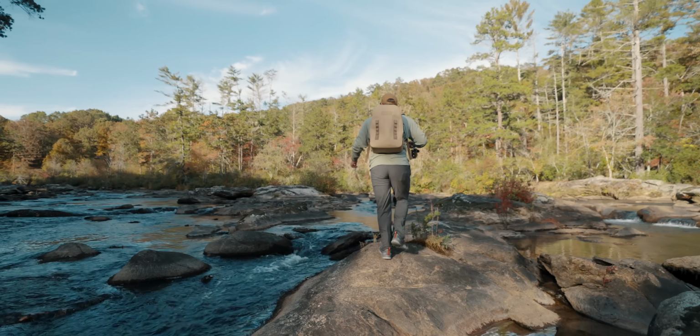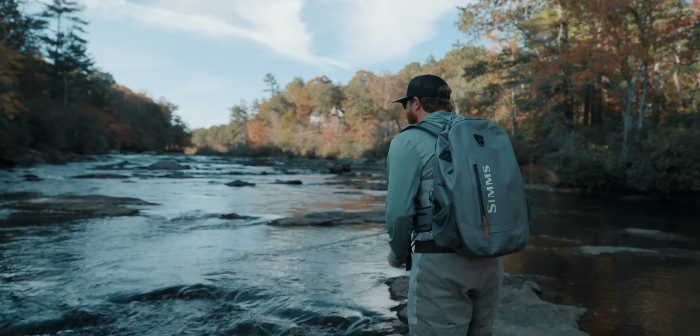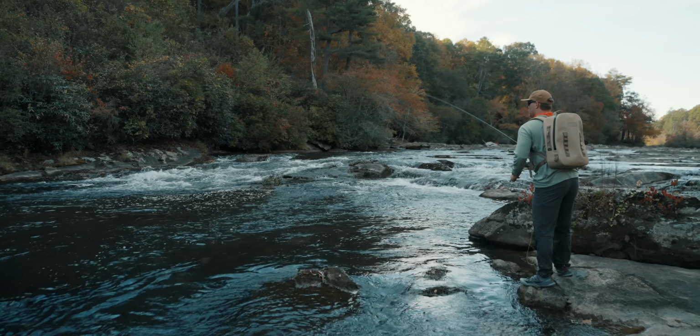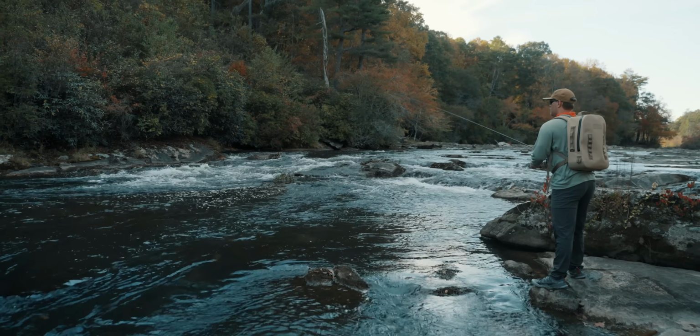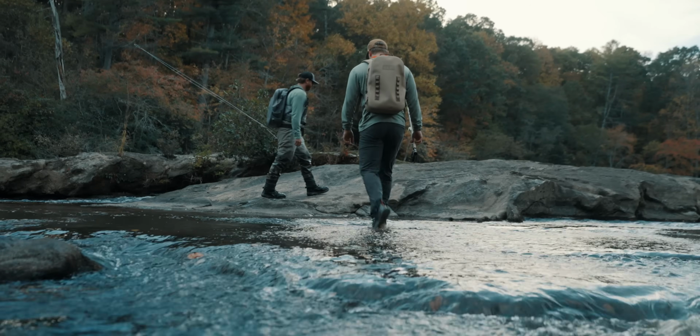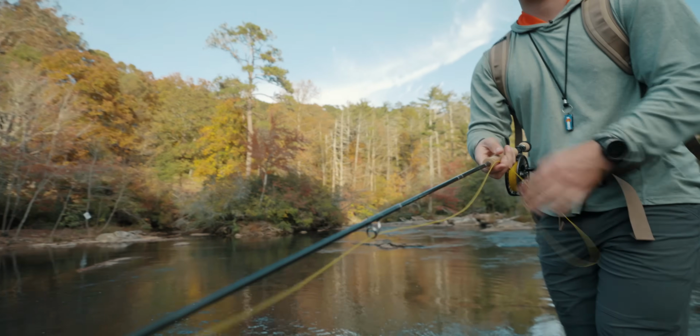Jake and I are just running up and down the river, hitting different pockets, hitting ledges, because you're looking for that predatory response. Hit that pocket right there over your right shoulder too, real quick, and then we'll keep on going. You're just picking apart this pocket water. Like, it looks like there could be trout there.